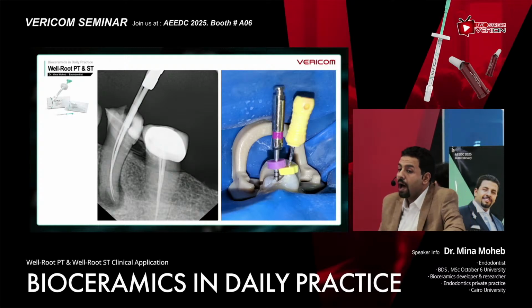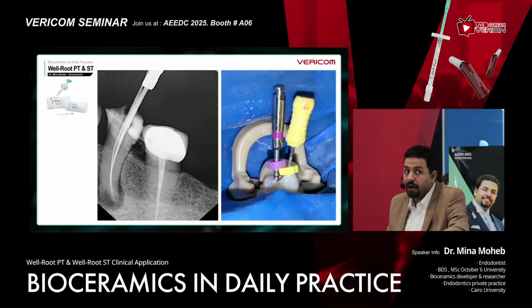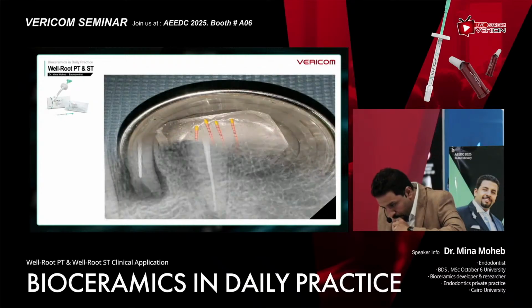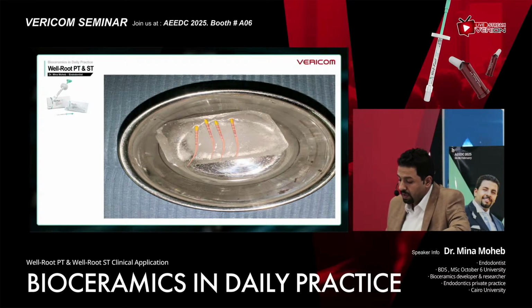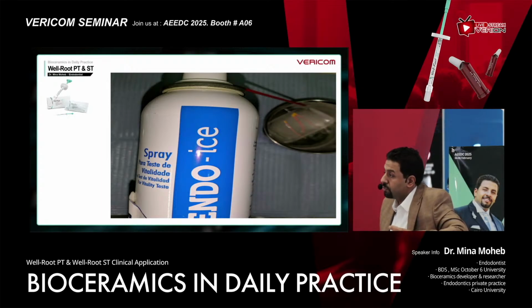Now, how will I obturate these tiny splits? I cannot see, and I cannot fully shape these tiny splits. Now, what are you going to do? I tried to make the gutta-percha harder by precurving it and putting it on an ice cube to make it stiffer, then sprayed it with Endo-Ice to make it more stiff, but I failed. I couldn't introduce such cones into the splits.